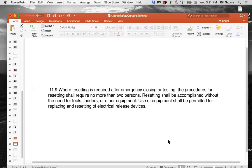When you reset it after testing, you can't be jumping through a lot of hoops, because if you're jumping through a lot of hoops to get the thing reset, that means that it's not rigged properly, and you just increase the possibility that it will not function when it needs to function.